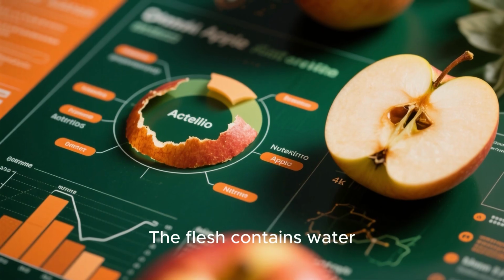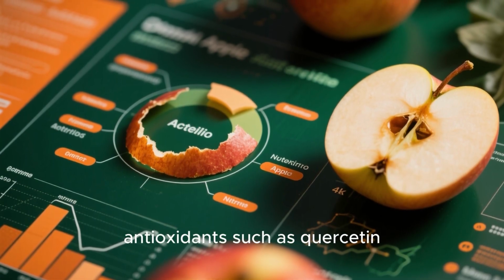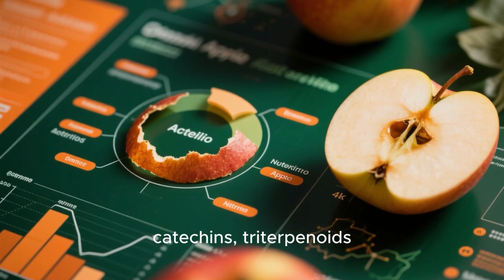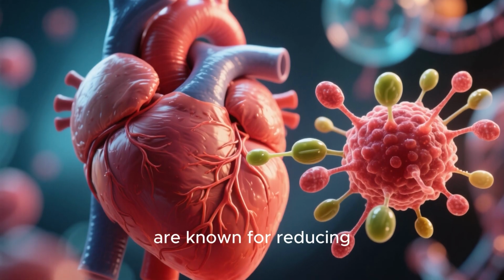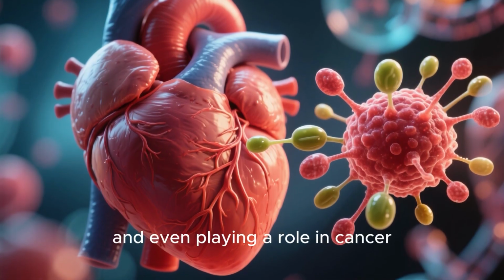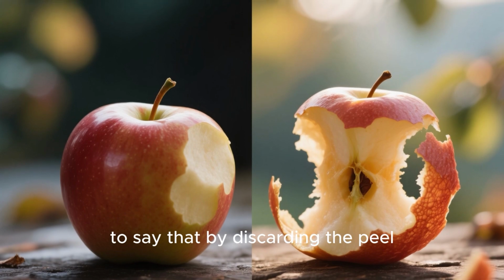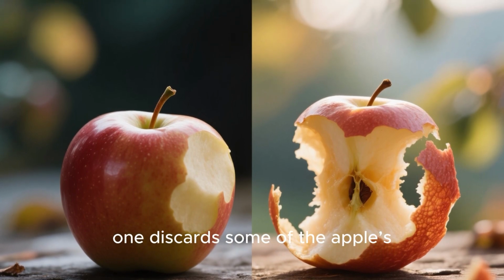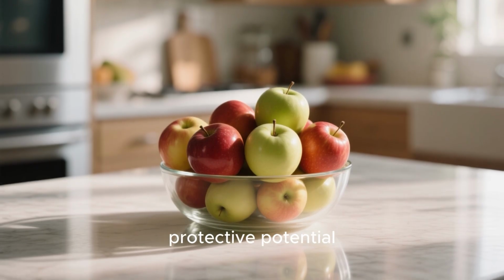The flesh contains water, natural sugars, and certain micronutrients, but the peel stores antioxidants such as quercetin, catechins, triterpenoids, and a variety of polyphenols. These compounds are known for reducing oxidative stress, lowering inflammation, protecting the heart, and even playing a role in cancer prevention. It is not an exaggeration to say that by discarding the peel, one discards some of the apple's greatest gifts. Eating the whole fruit is a simple choice that multiplies its protective potential.